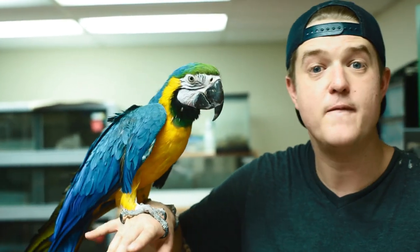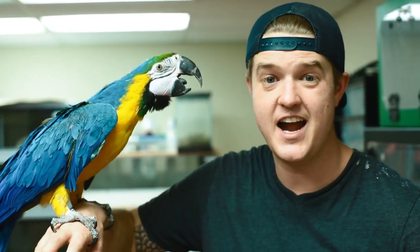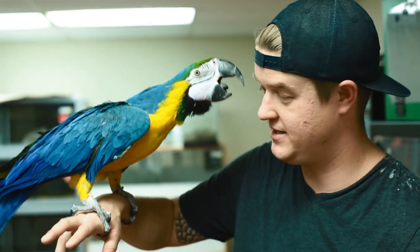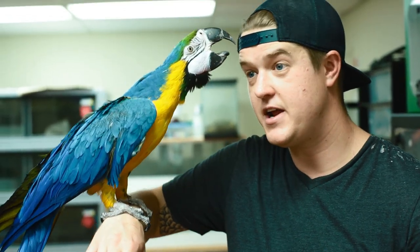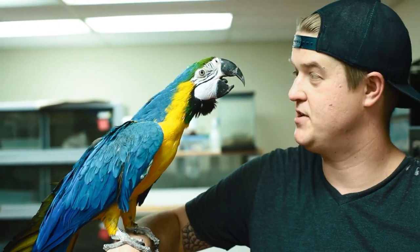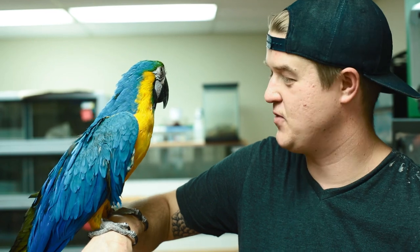Now these guys come from South America and they live up in the canopy of the rainforest, which is a really exciting, really hot and humid place to live. And these guys love to fly around. She's doing her best to eat my hat right now. We don't want her to eat my hat, but she will get her beak right between the brim of my hat and do her best to rip it off my head.